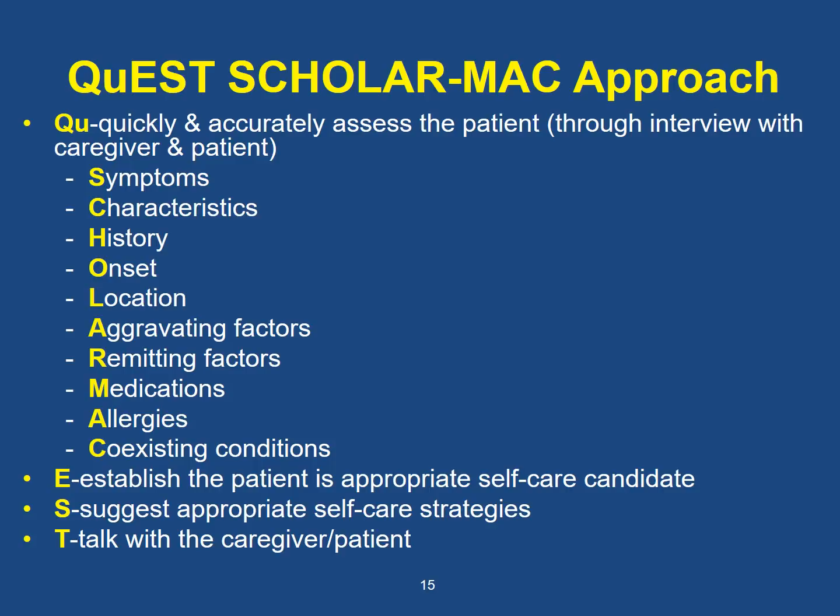For characteristics, you can ask them for more information. If they're having a cough, you can say, are you coughing up anything that's green? Are you spitting up anything that's green? You can give them some specific examples of questions. History, onset, and location are different things you can discuss. Aggravating factors are a big one. For asthma patients, you can say, do you cough more when you're running at recess or in gym class?